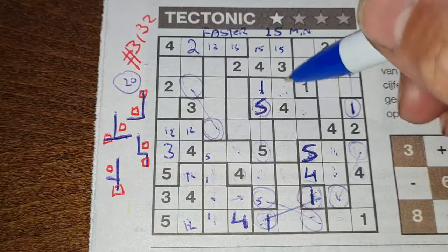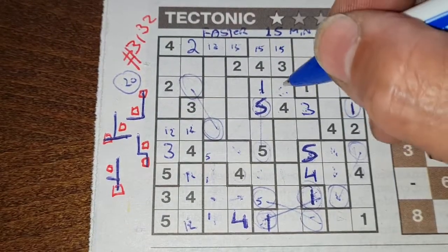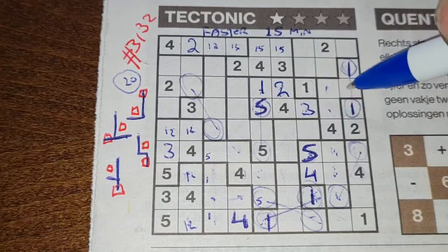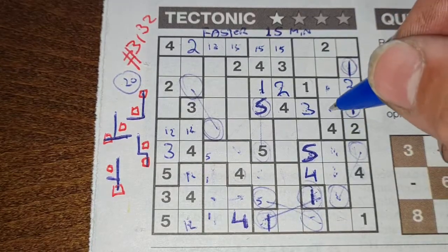2 boxes left in this area for the numbers 2 and 3. We see here 3, no 3 there. 3 should be here and a 2 goes there. Those 2 boxes cannot be a 3, so 1 box left for the 3 should be here. 2 numbers left in this area for the numbers 2 and 5.